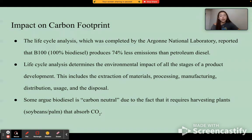Impact on carbon footprint. The life cycle analysis, which was completed by the Argonne National Laboratory, reported that B100 produces 74% less emissions than petroleum diesel. The life cycle analysis determines the environmental impact of all the stages of a product development. So that includes extraction materials, processing, manufacturing, distribution, usage, and disposal.